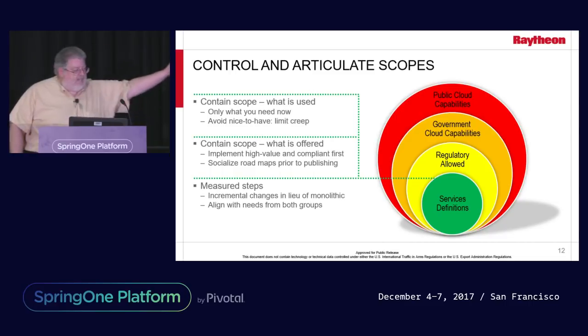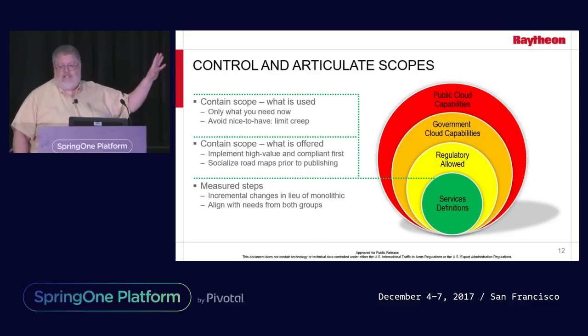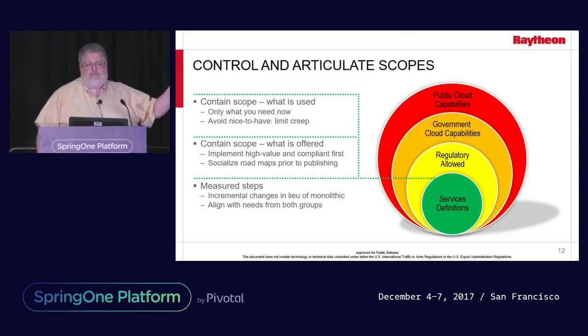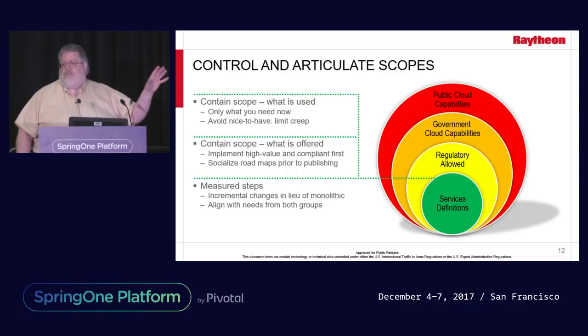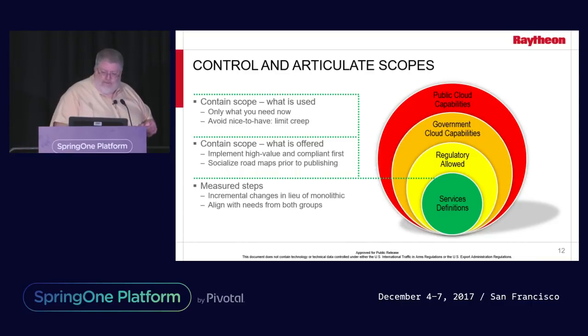Coming back to this diagram, and again, if you go away with nothing else, I would ask you do this. Constrain the discussion for the services you provide to the set that you know that you can support. Constrain the number of services and features you're looking to implement and consume to the minimal set necessary, and then grow from there. I know I run fast.